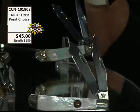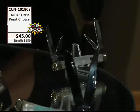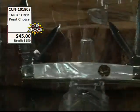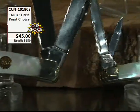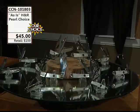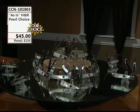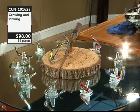This one's Damascus. We have a lot of trappers in this deal. There's a Congress, here's a big cigar. I'm tempted to just buy them all. Wouldn't I love to buy all these and resell them? Here's another trapper, medium-sized trapper. You have some of these that have a lasered blade. Maybe the lasering wasn't lined up the way he liked it. That's my kind of deal right there. I love a bargain, and that's a big bargain, $45. But first 20 callers, genuine mother of pearl, 101-803. Love it.